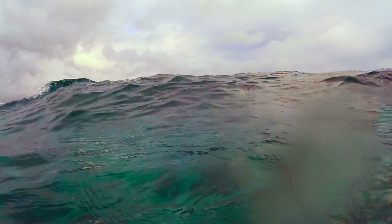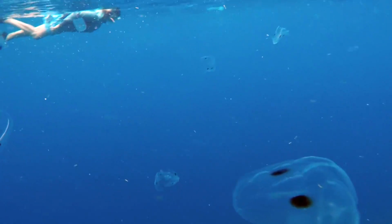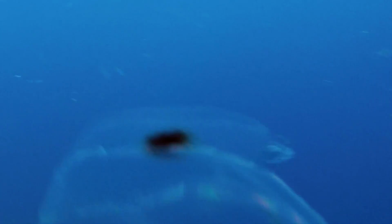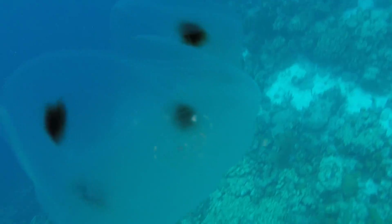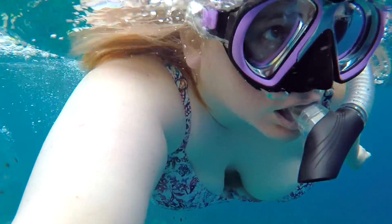It was right about now I found out some cool things about jellyfish. One, they have these cool little fluttery things inside of them. Two, they feel really weird when they go down your bathing suit.